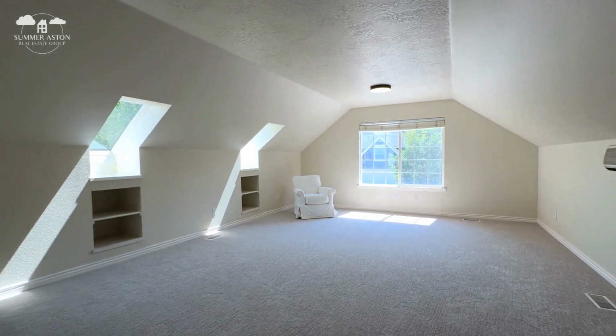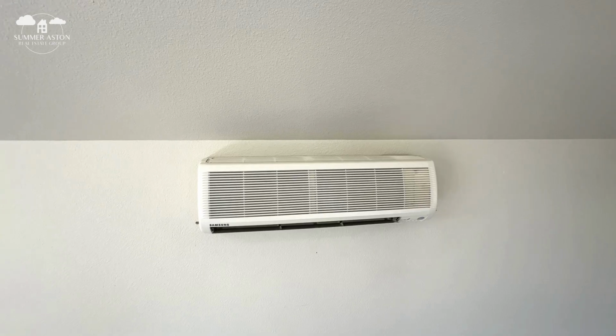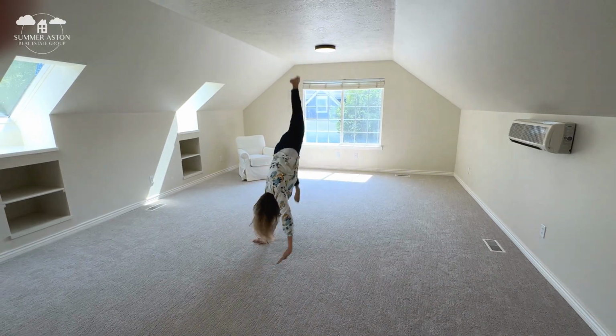Okay, 2 more things to show you before we check out the primary suite. First, let's head up to the bonus room. This could be a room for grandkids, a game room, a quilting room, or who knows? With its own mini split air conditioning unit, the possibilities are endless.